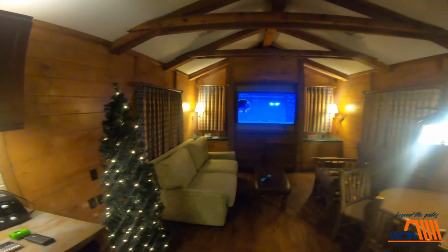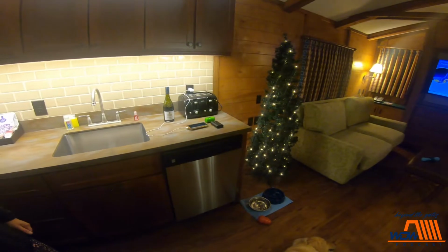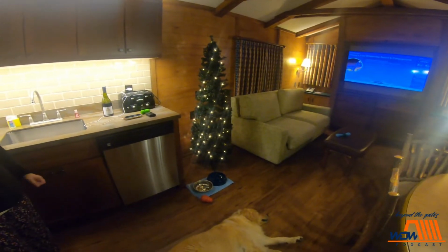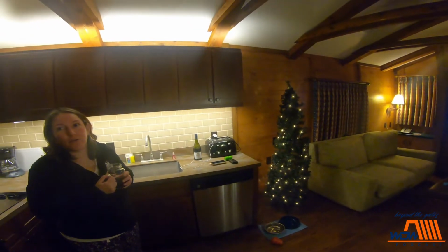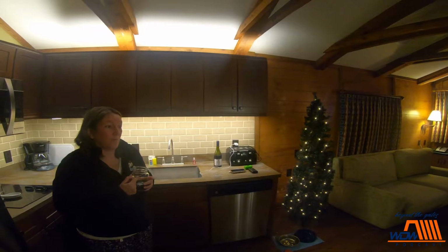Very spacious too. I mean, dishwasher. The dishwasher down here. I think it's very spacious, wouldn't you say? It would be crowded with 6 people in here, unless 2 of them were kids, obviously. But even then, it would be tight.